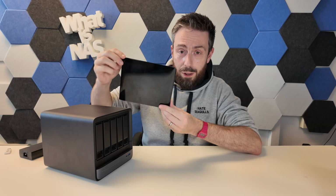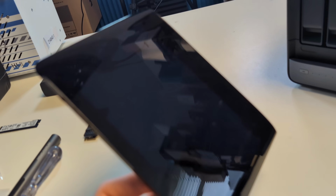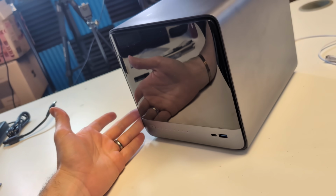Although, once again, this front panel, something of a smudge magnet. The brand tells me that they are working on better coating for this, but ultimately, when you're going to go for something like that on the front, it's always going to be a concern.